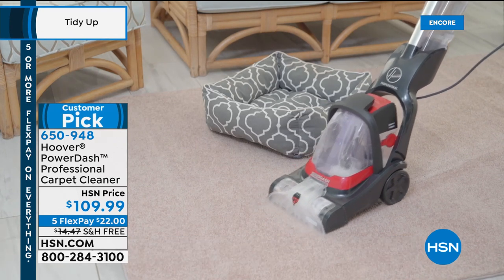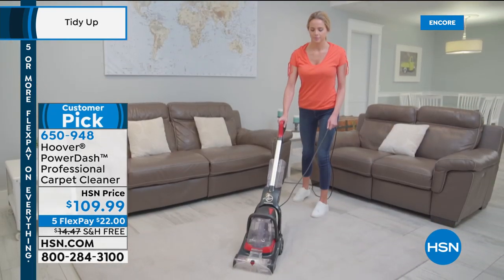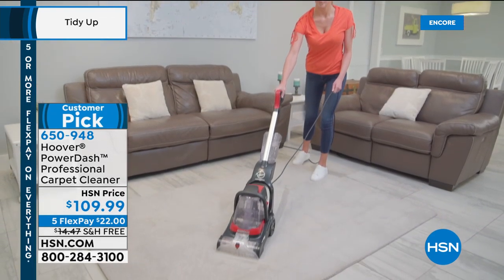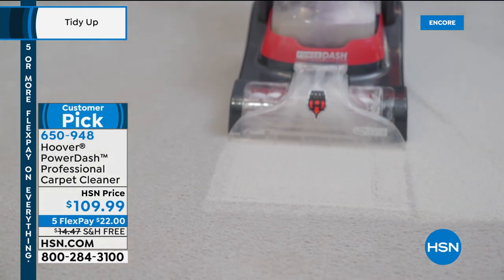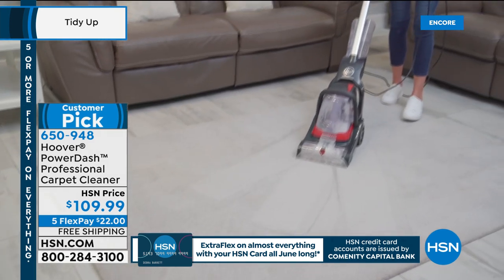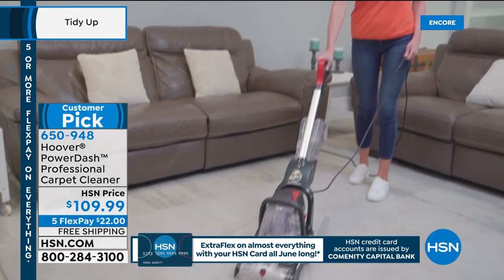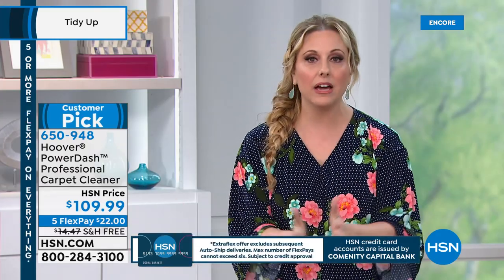But if you've got a 5,000 square foot home covered in white carpet, this may not be the best choice in the Hoover line. You're right. This is really for those of you who say, okay, I've got a condo or a townhome, I've got some area rugs, I've got carpeting in the living room and two of the bedrooms. This is going to be perfect. You're not going to need more than this, and everybody loves it.